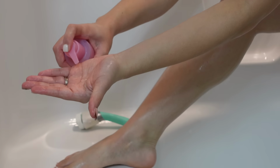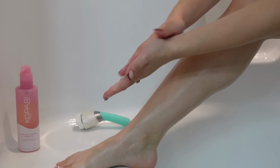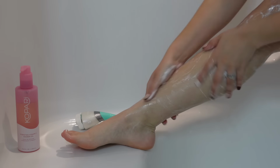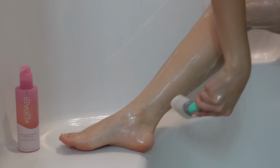I love it, you guys. And I love how it works for shaving. It works very well to mix in with your body washes as well as for shaving. And then in duo with that, I am using my Intuition Razor with the sleek handle. Yes, ma'am. Love this duo, y'all.